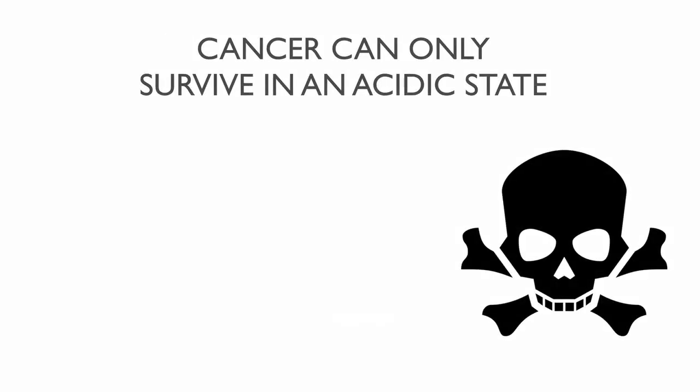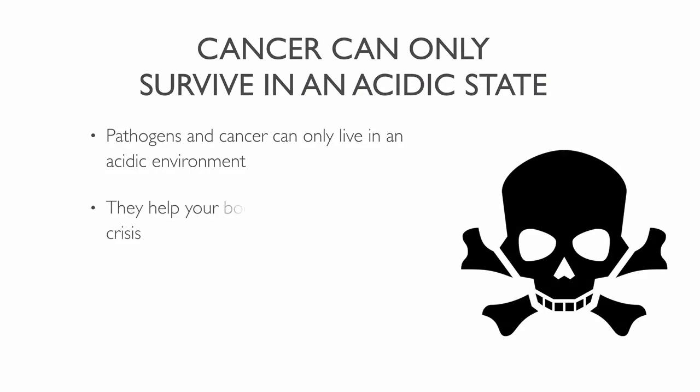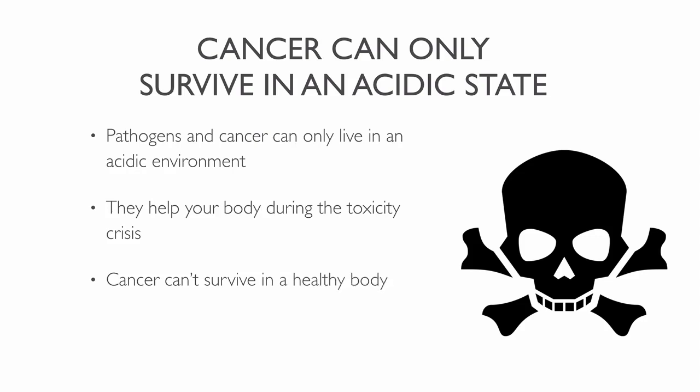An acidic pH results in oxygen deprivation at the cellular level. Pathogens and cancer can only live in an acidic environment. They both help your body during the toxicity crisis. If you want to reverse cancer, you have to make your body more alkaline. Cancer can't survive in a healthy body because it's only part of a toxic and unhealthy state. It's like ice that melts in the presence of heat. Once cancer has fulfilled its purpose, it's no longer needed and will go away.